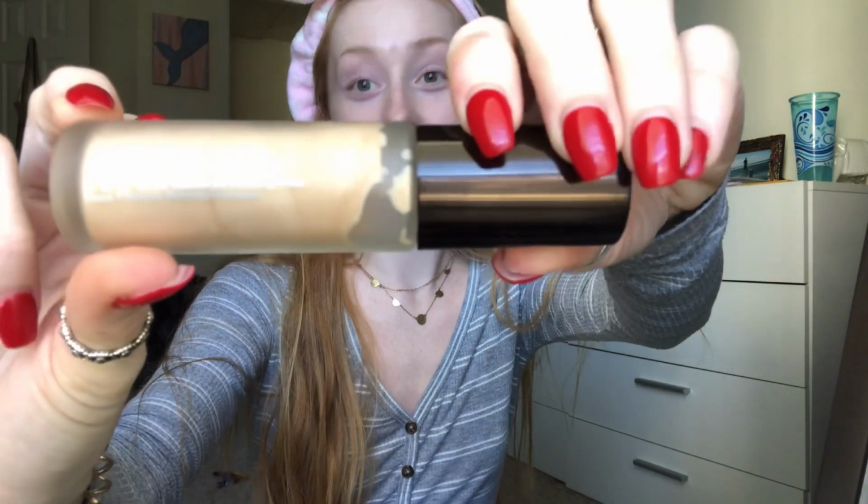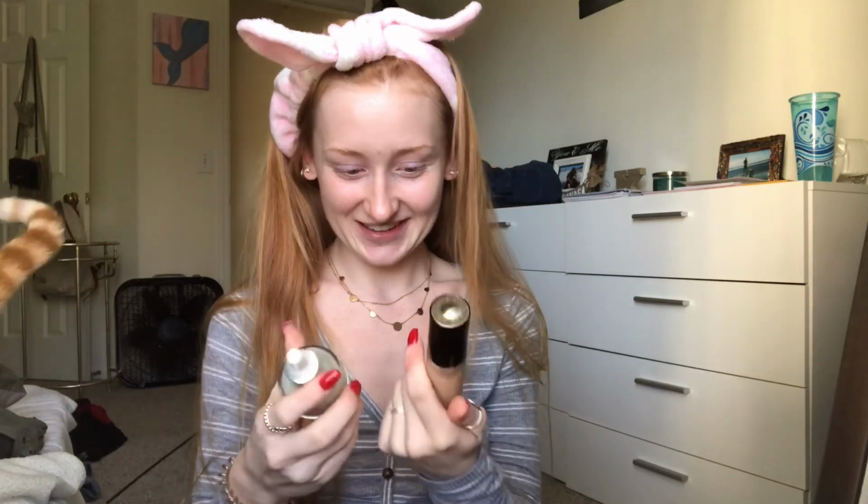Okay, so here we go. Look how much it's already glowing. Wow. Do you see that? I usually do this primer as well, but I forgot. This is my Backlight priming filter by Becca. Oh my gosh, guys, these two products are literally amazing. So I just do two small pumps of this and put it everywhere.